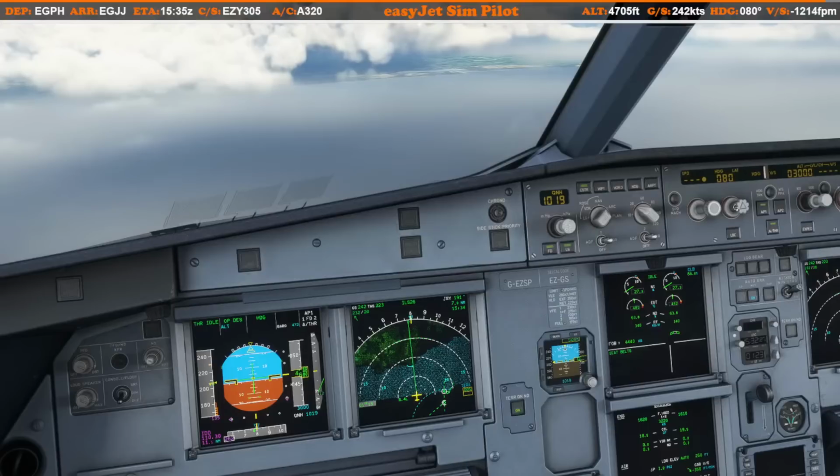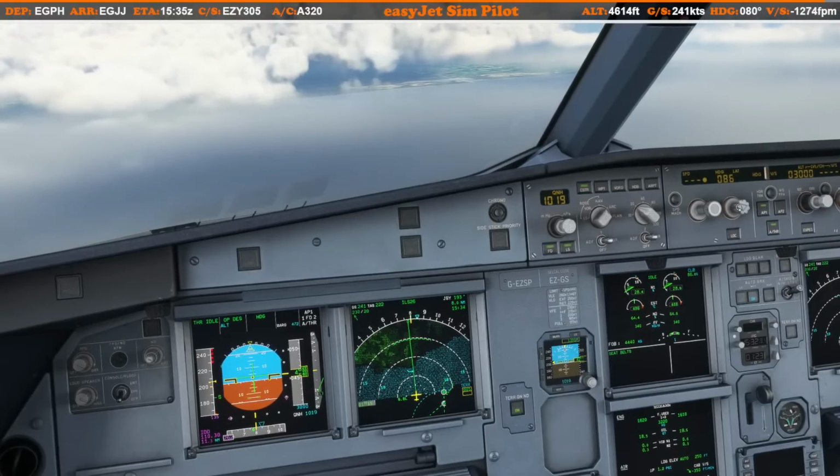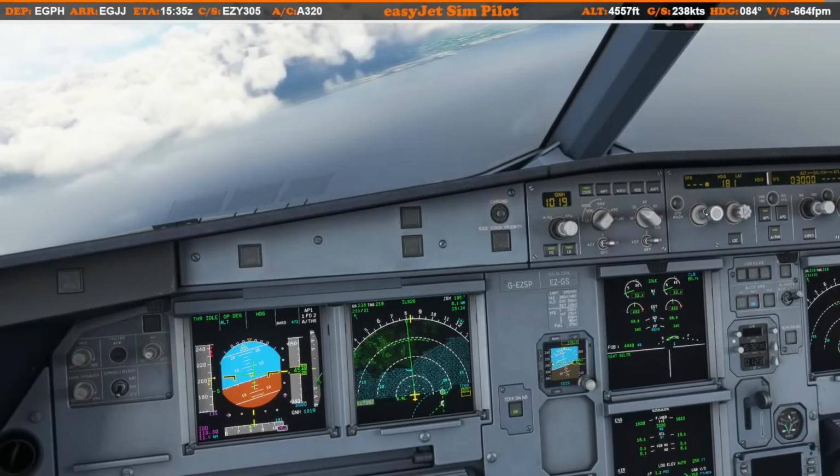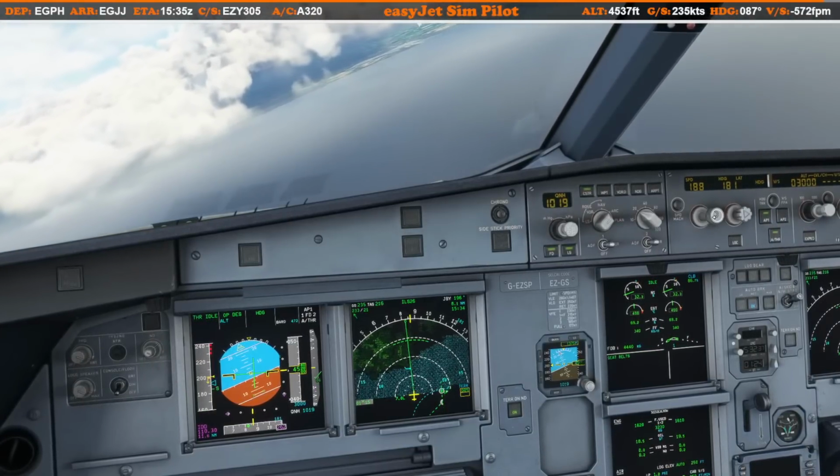Okay, we'll make the base turn then. So, let's go flaps 1, speed's checked. Flaps 1. Speed 180.